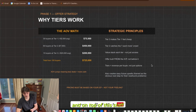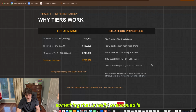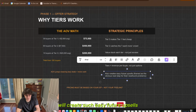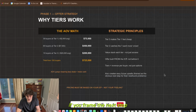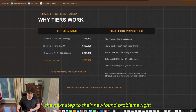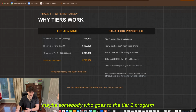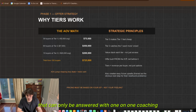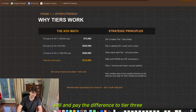And on top of this stuff, something that is really overlooked, especially for tier 1 and tier 2, is that having it packaged like this will create such easy future upsells if you frame the next step or the next tier as the next step to their newfound problems. Right? Maybe somebody who goes to the tier 2 program scales their trading accounts, and then they have super specific questions that can only be answered with one-on-one coaching. So they then upsell and pay the difference to tier 3.